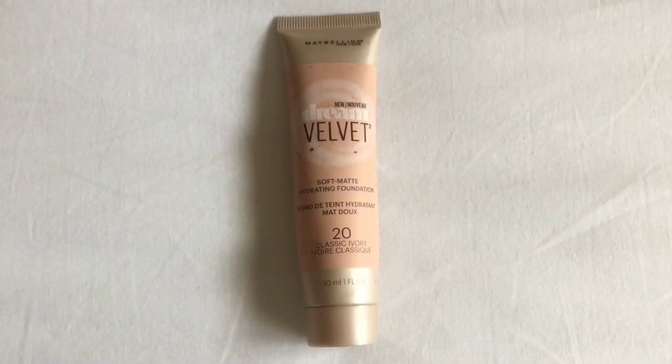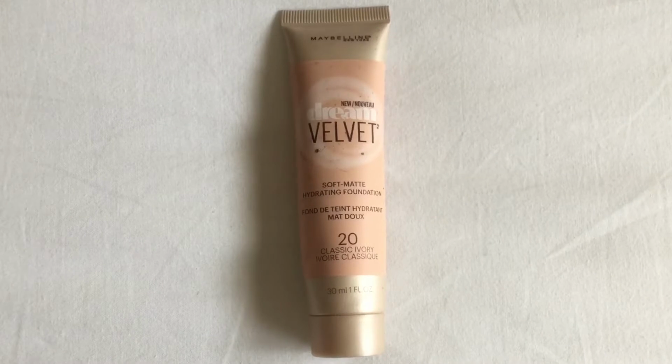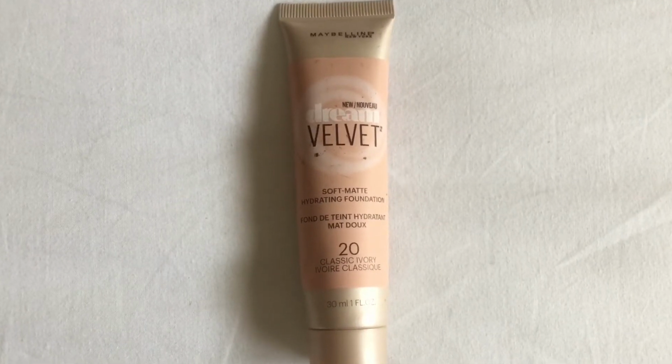This is the Maybelline New York Dream Velvet Foundation, and it's in the shade 20 because I'm pretty pale. And I have used the same foundation since forever. I really need to change it up, but I don't know what foundation is good, and I don't really know how to apply foundation that well except for using a beauty blender. If you guys have any foundation suggestions, please leave them in the comments down below.